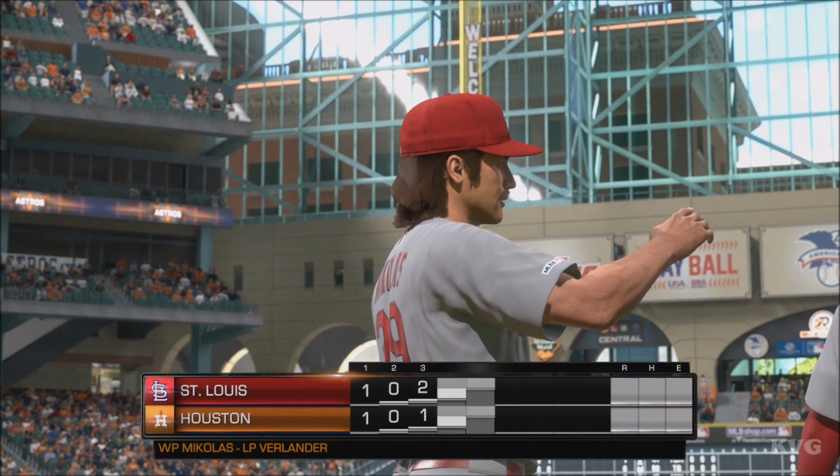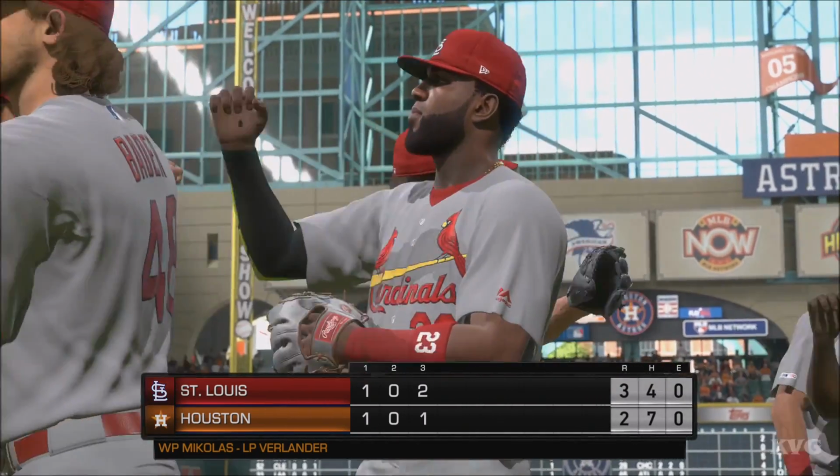The Redbirds led this game from the third inning on and never wavered. Miles Michaelis is the winning pitcher of record. Justin Verlander worked only 3 innings in the losing effort.